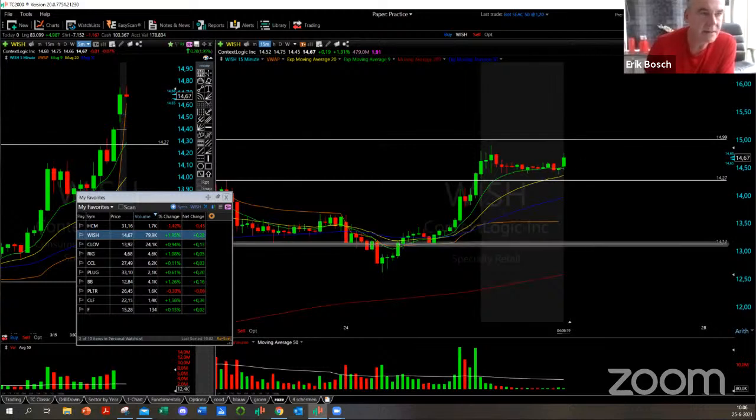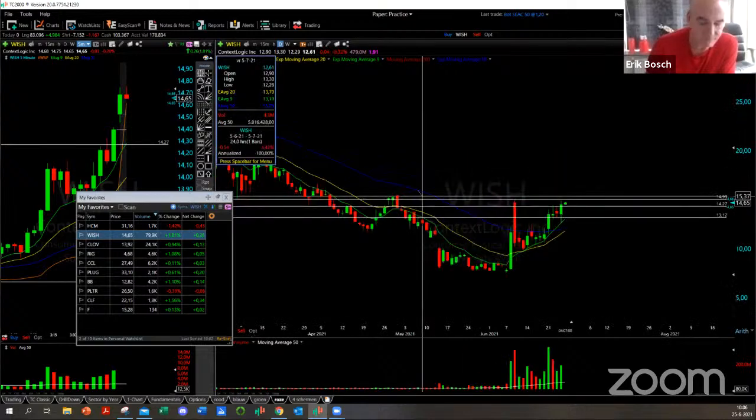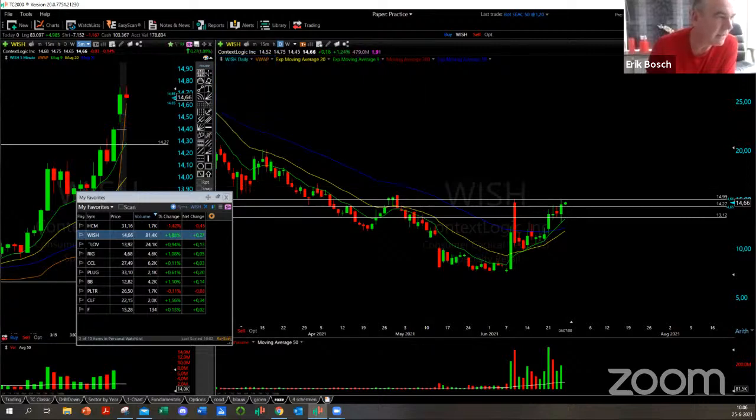And now this is Wish, and I'm gonna trade this one if it gets above 15, because I want to see the strength in this one. And then there's a 50-cent move. And then, you never know with this one. It can move $2 a day.